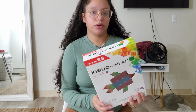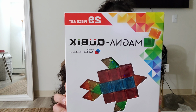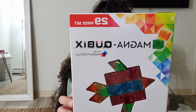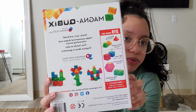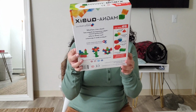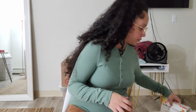So the first thing we got for Levi is this Magna Cubics from the Magna Tiles family, and it has 29 pieces, and it's just some magnetic little cubes to make different shapes and stuff like that. So this is gonna be lots of fun. Molly is excited to try this with Levi.